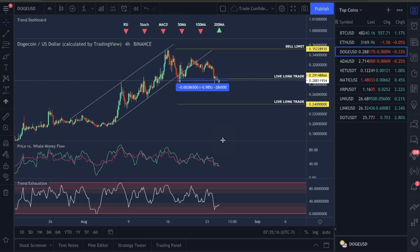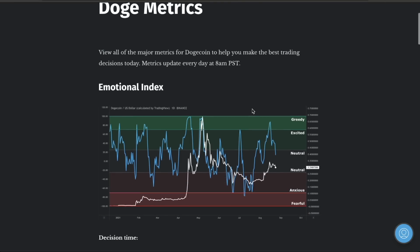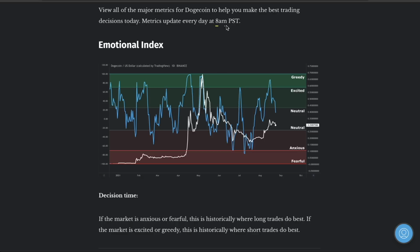Let's go over the metrics here and give ourselves an idea of what we can see happening for Dogecoin. Some interesting things I want to show you on this chart. These are going to update at 8 a.m. Pacific Standard Time, which is literally in 25 minutes. By the time you watch this, it's probably going to be about 15 to 20 minutes, and these will update, okay? We are sitting down here in the neutral area.